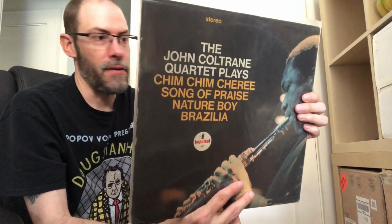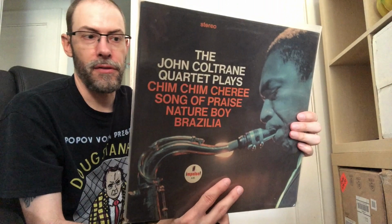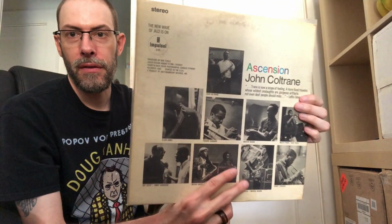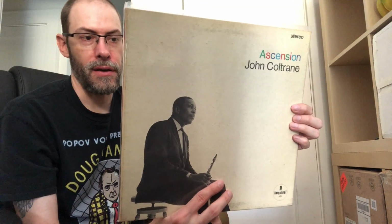This one is killer. This is an original stereo press. Another original stereo press of Ascension. Got this from Luke also. Premium sound at Tip Top. This one, another underrated album from John. I love this record. Starting to move out.